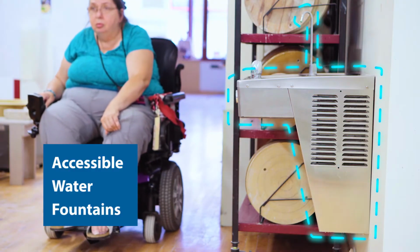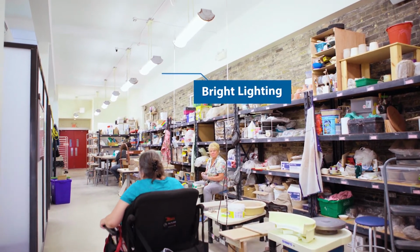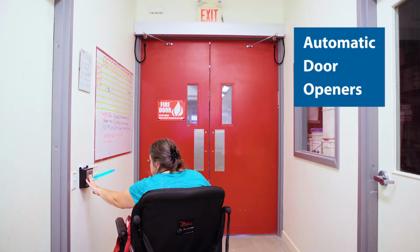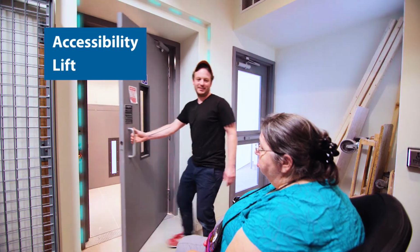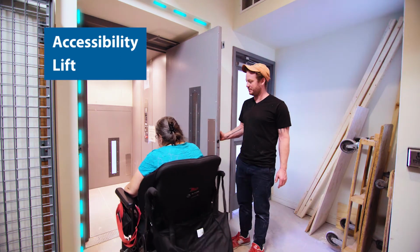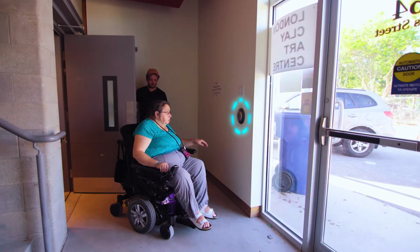The London Potters Guild has always been mindful of the need to make our facility, the London Clay Arts Centre, accessible to those with disabilities. And that's why, from the beginning, we built accessibility features right into our design plans. Accessibility has always been top of mind as we made major renovations to our building over the last decade. But this is not just our doing or a local initiative.